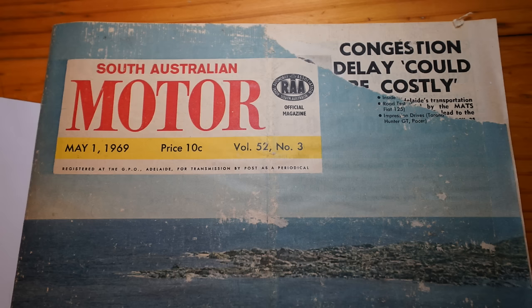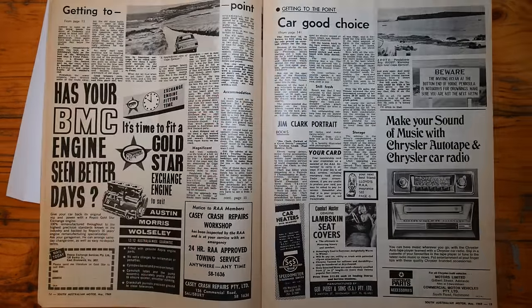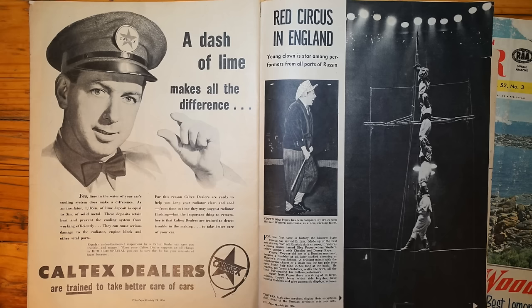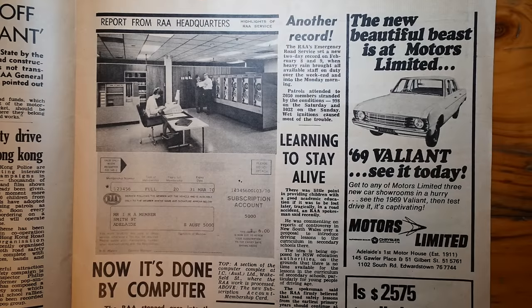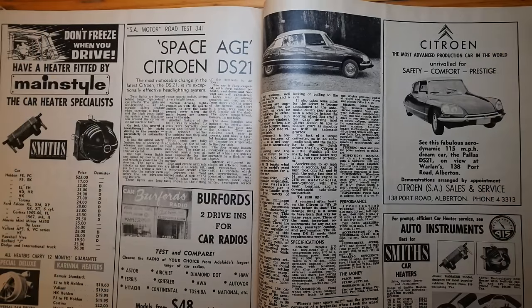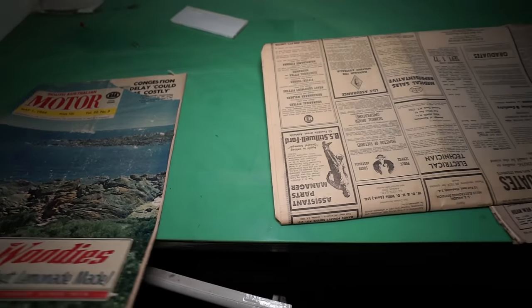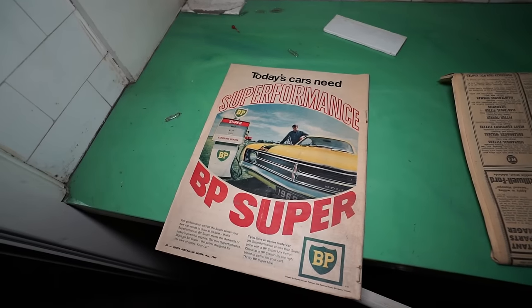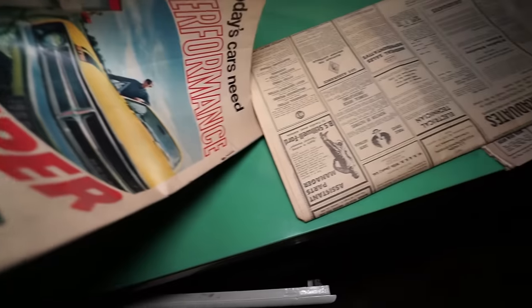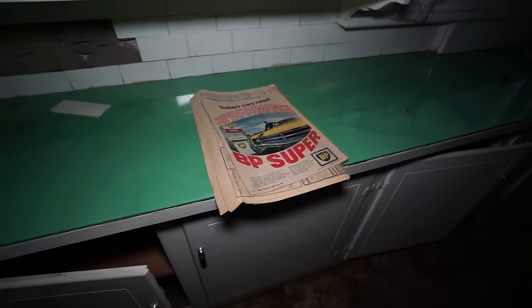and the South Australian Motor Guide or magazine. Here's a few shots from that one as well. Old cars from that era. Probably recognise a few classics. The Space Age Citroen. The Fiat. Saved. Let's just leave them there for now.